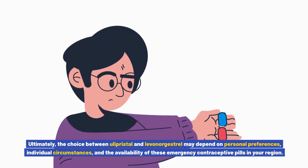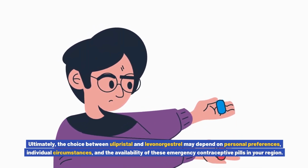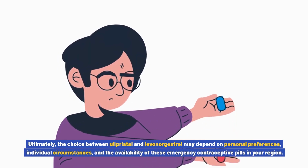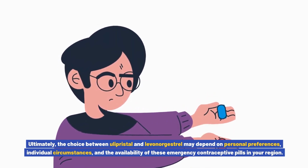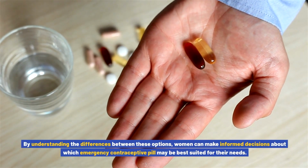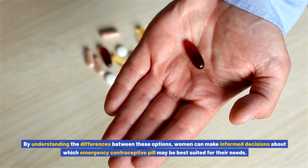Ultimately, the choice between Ulipristal and Levonorgestrel may depend on personal preferences, individual circumstances, and the availability of these emergency contraceptive pills in your region. By understanding the differences between these options, women can make informed decisions about which emergency contraceptive pill may be best suited for their needs.